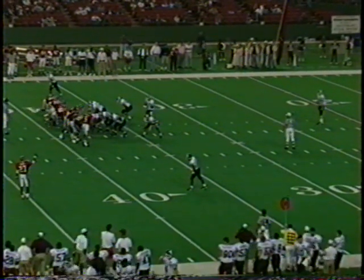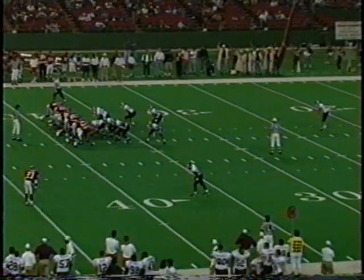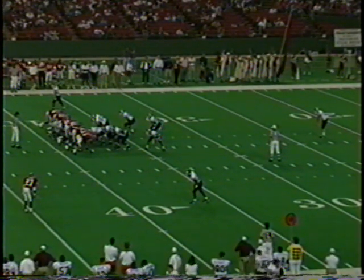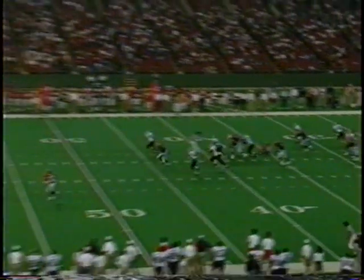He stands back at the Aggie 23. The return man is Lawrence McPherson at the Houston 22. Looks like detainment along the line of scrimmage. Long count. Still counting. It's snapped a little high. Kicks away. Good kick by Terry.